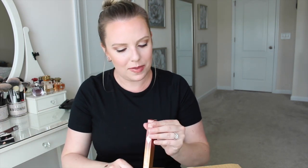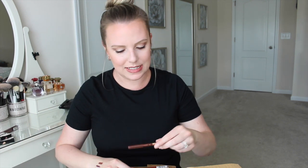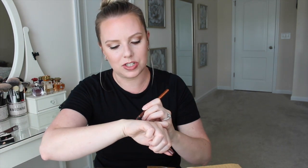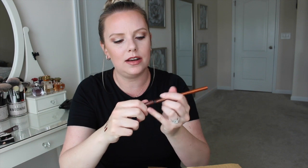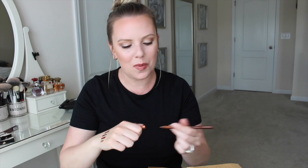And then the other one I picked up is Copper something. The exact names aren't on here, but of course I'll link everything down below, just like I always do. This one has a matte brown on one side, which I know I'll like. There's almost a red tint to it too, kind of like her Pillow Talk eyeliner. And the other side is a copper color, which is like, ooh, buddy. So that might look really pretty. I'll have to play with it, figure out how I want to wear it.